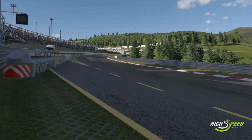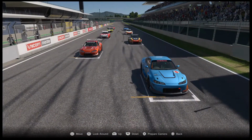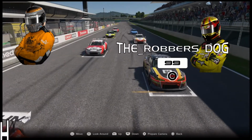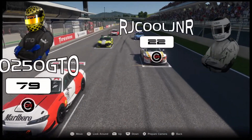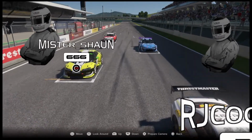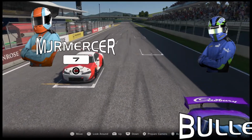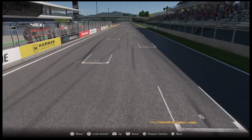Anyway, let's go through the grid order of today's exciting race. In first place we have Sir Bottle Job, then Ismatruth, then the Rob's Dog in third place, then Malvo in fourth, then Archie in 5th, Mr. Sean in 6th, then Bullet in 7th place, and last but not least Mr. Driversroom and J.R. Mercer. That is the grid order of today's penultimate round of the season. Let's see what this race will bring us.